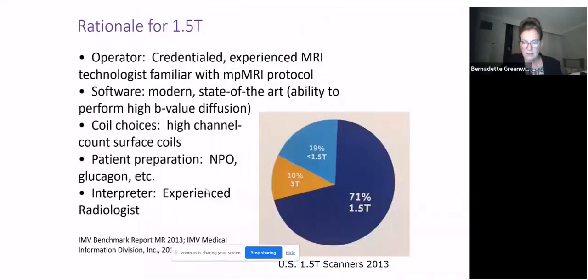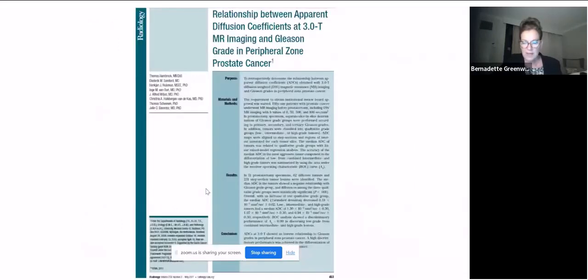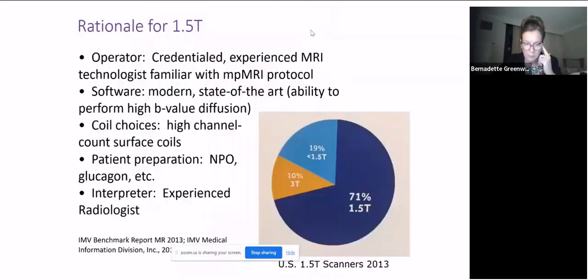Now I'm going to talk to you about the inverse linear relationship of that diffusion value I mentioned earlier to aggressiveness of disease. And you'll notice this paper was published on a 3T magnet. I'm not going to argue or debate 3T, 1.5T. I hear all the time 3T is the best and you can't do anything without a 3T, but that's a myth. That's a myth that's been debunked in the literature, and I'm going to show you some reasons why 1.5T can actually be preferable over 3T when it comes to doing interventional procedures in MRI.